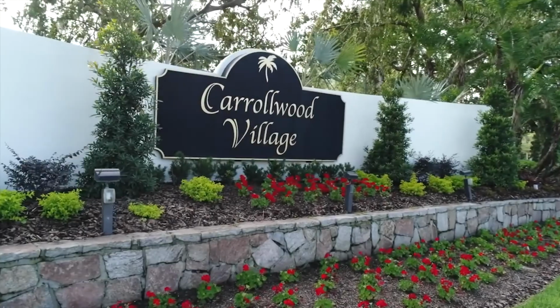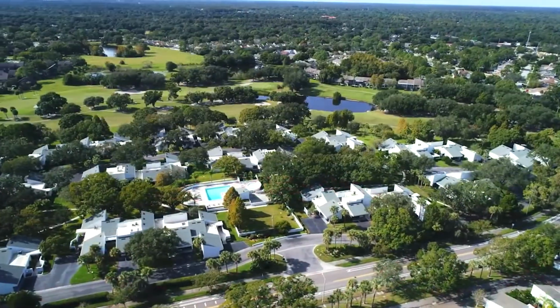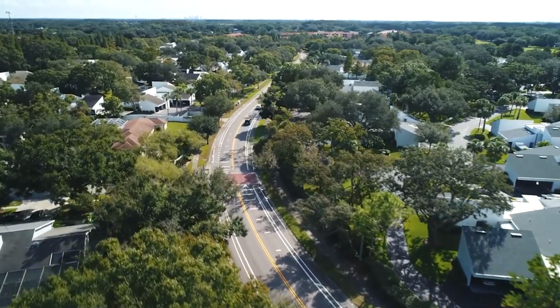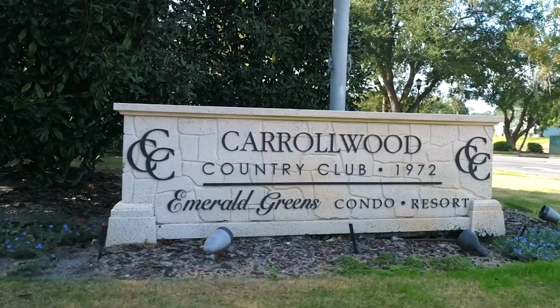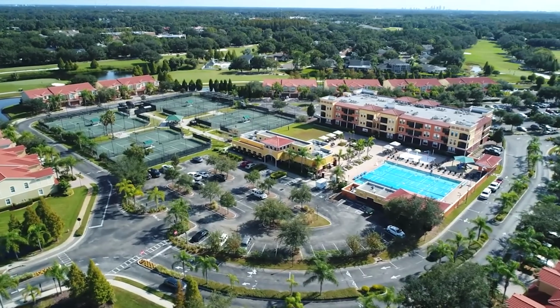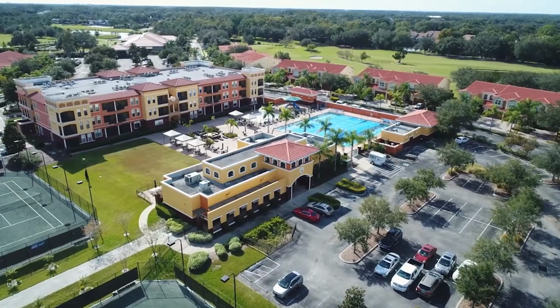Even some of the lots that were available, there are a lot of people that are going in, buying homes, and then renovating the whole exterior. So the nice thing about Carrollwood is it's been around for years, so you've got that tree growth, and you've got very mature lawns and very mature parks with oak trees and different things like that.